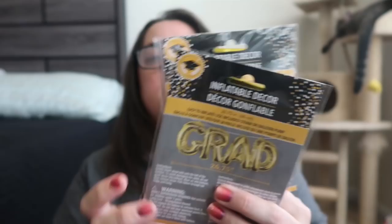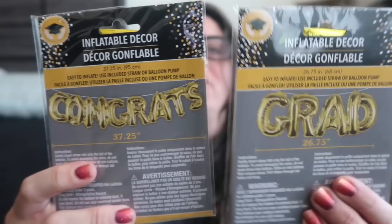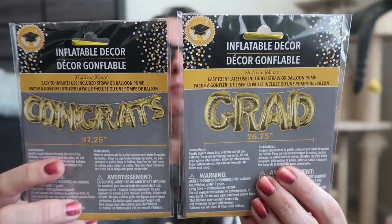And then I found these ones on my second trip. This one here, I'll show it to you guys this way. So this one says congratulations, and then this one says grad. So it's like the bride one that I just showed you, but this one says congratulations grad. So I thought those would be awesome for me to just hang up somewhere, probably more at my mom's.